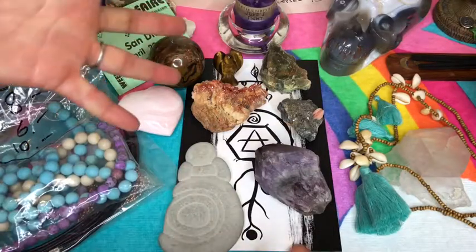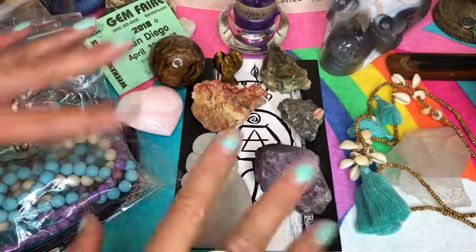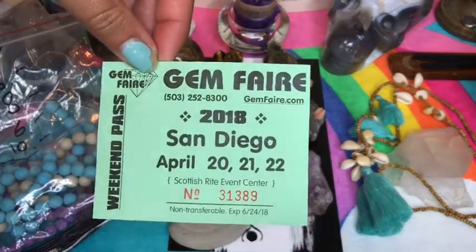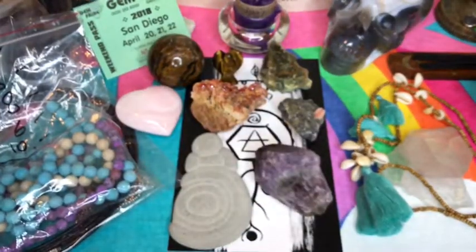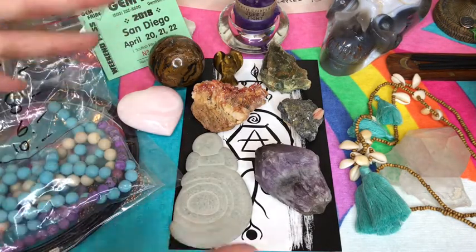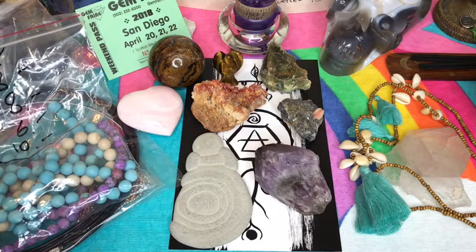All right, so that's it, you guys. Those are all my goodies from the Gem Faire. As you can see, got my little Gem Faire pass here. But yeah, let me know if you have any questions, or put that in the comments section below.